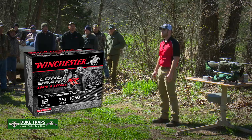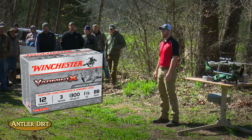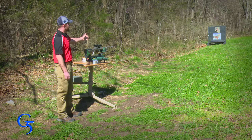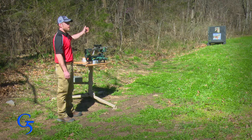We decided to put that in a coyote load as well. So we have a new load. It's 12 gauge, 3-inch. It's got BB shot, about 75 BBs in a load. We got a turkey on top and a coyote on bottom.